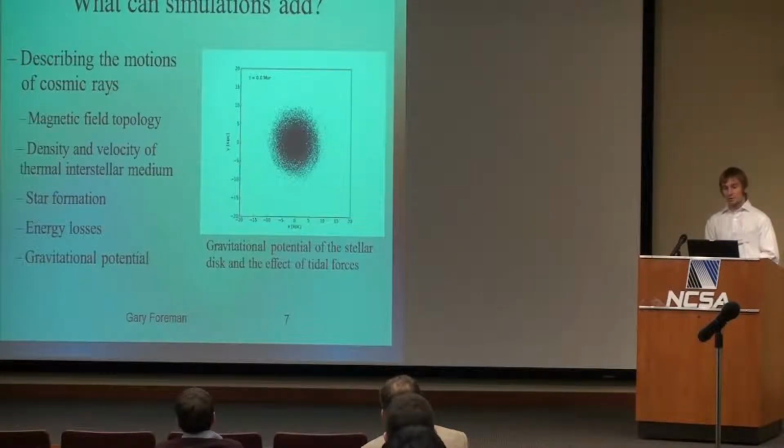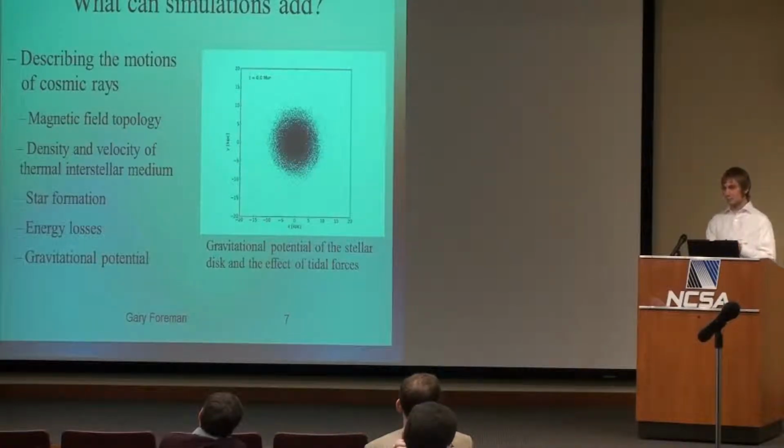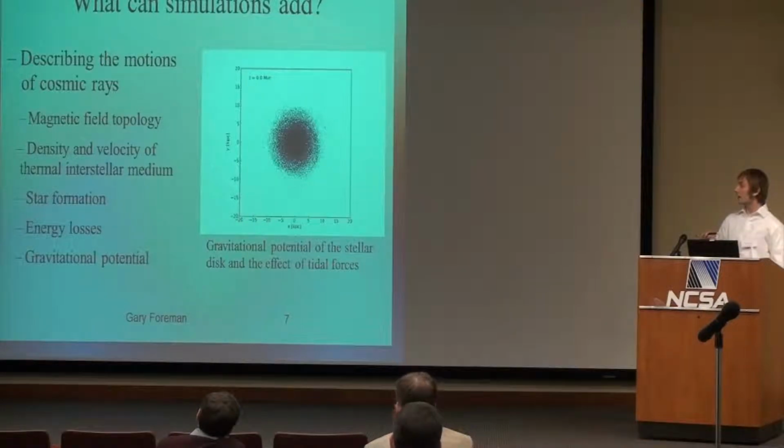Okay, so as I said, we want to better describe the motions of cosmic rays after they've been accelerated. To do this, we really want to make a realistic simulation of the Large Magellanic Cloud. And our simulations are going to depend on quite a bit of physics, not least of which includes magnetic field topology. We're talking about charged particles, so their motions will care about the presence of magnetic fields. We need to know about the density, the presence of the thermal interstellar medium, because those are the particles that, when we collide our protons with, are going to generate the gamma rays. Star formation is important for sourcing of our cosmic rays. We'll wish to model energy losses, and also important is properly modeling the gravitational potential.